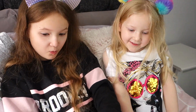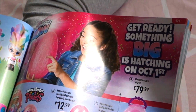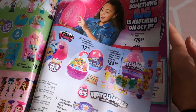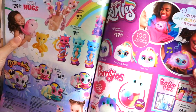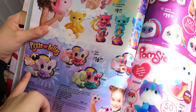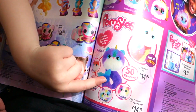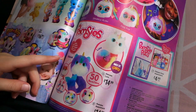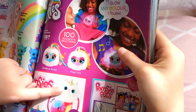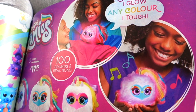Look, it's Hatchimals. Wow. Get ready, something big is hatching on October the 1st. Look, they're so tiny. It's fingerlings. What are these? They're called Pixie Bells. Oh, they're super duper cool though. Aww. What is this? Pompsies! Oh my god. I want this one. There's new ones. They're called Pompsy Zoomies.